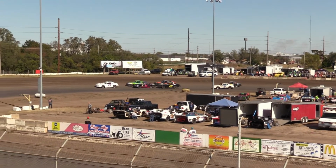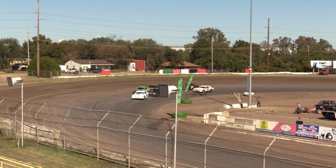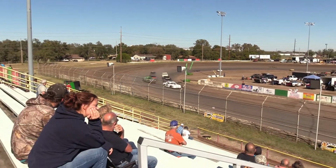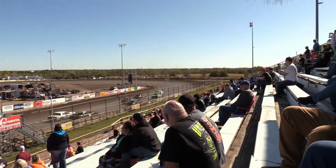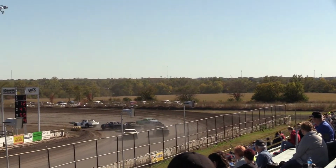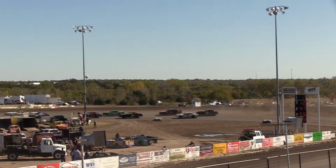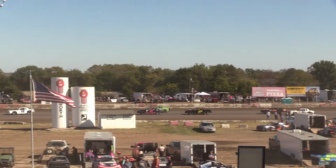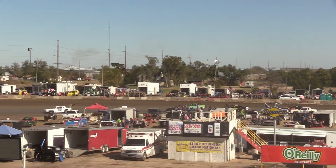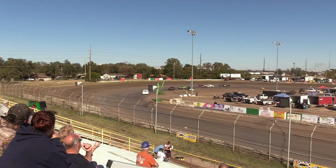So the caution lights have been turned off once again. Heat race number 2, Clint Smith brings them back to the start zone. We'll try again. Clint Smith, the 47, Robert Foster, Mike Burian, the 55X, and Tim McBurney out of Salina is the 69C.